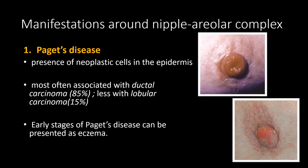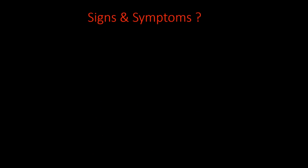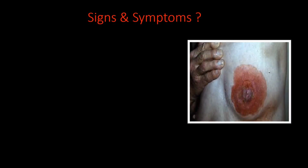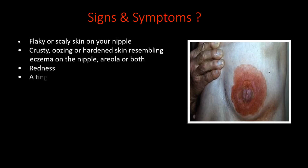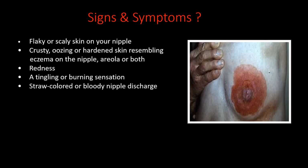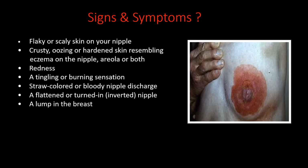Possible signs and symptoms of Paget's disease of the breast include flaky or scaly skin on your nipple, crusty, oozing or hardened skin resembling eczema on the nipple, areola or both, redness, a tingling or burning sensation, straw-colored or bloody nipple discharge, a flattened or turned in or inverted nipple, a lump in the breast, or thickening of skin on the breast. But there is no itching of the nipple in Paget's disease, unlike eczema.